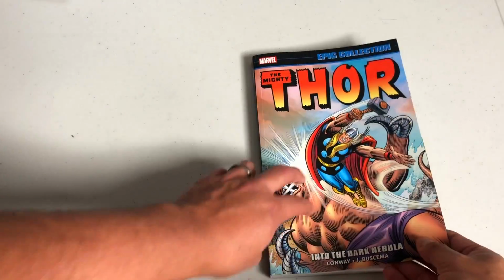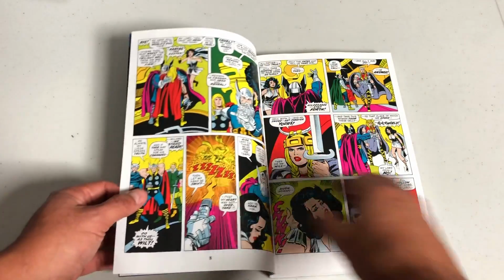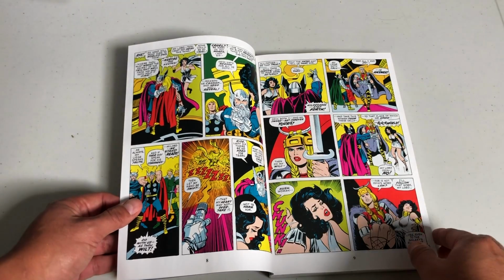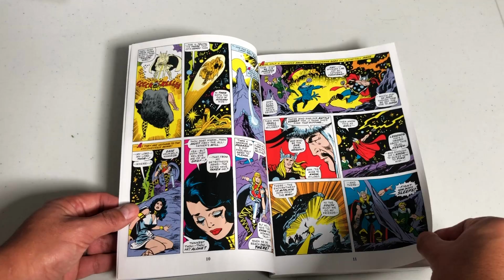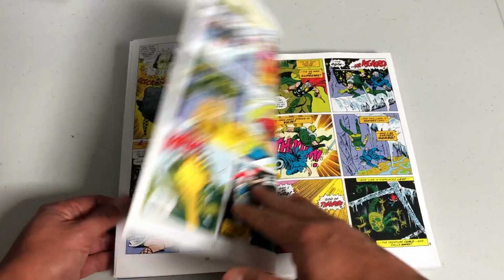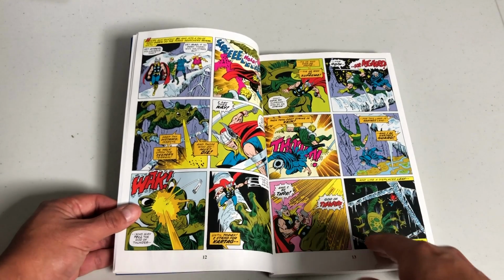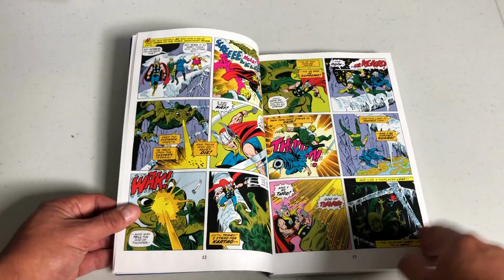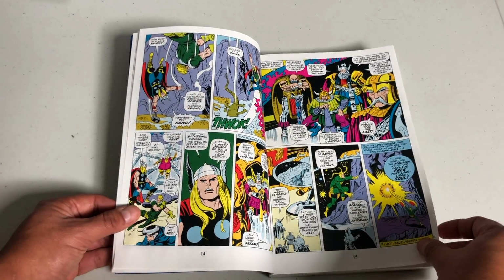Now, the title Into the Dark Nebula comes from issue 214, I believe. So this collects 195 to 216 of Thor, the Mighty Thor. And if you've been getting the Omnis, the Omnibus, the Omniboo, those, all 3 of those, collect all the way through the original Silver Age Thor, to 194. So this is taking us past the Omnis.